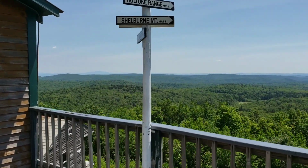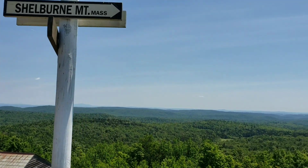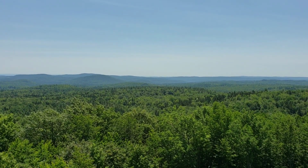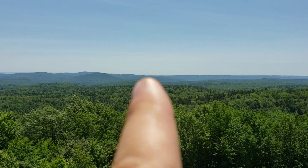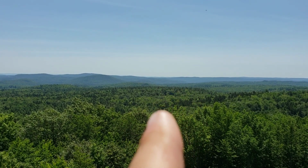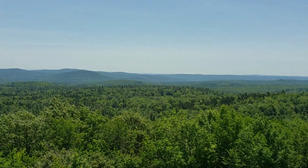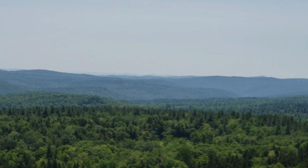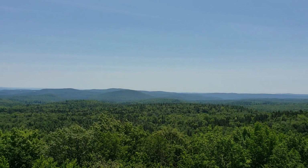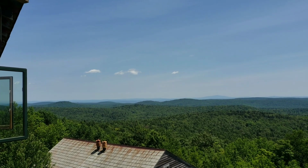All right, let's check it out here. So Holyoke Range, Holyoke, Massachusetts. That's basically where I'm at. And you can see, I don't know if you can see, but right there is Mount Tom. That's in Holyoke, Massachusetts. It's the one that kind of goes up like this and then down, but it's really light gray. So I don't know if you can see it, but that's very, very far away. You could see that pretty easy, man.